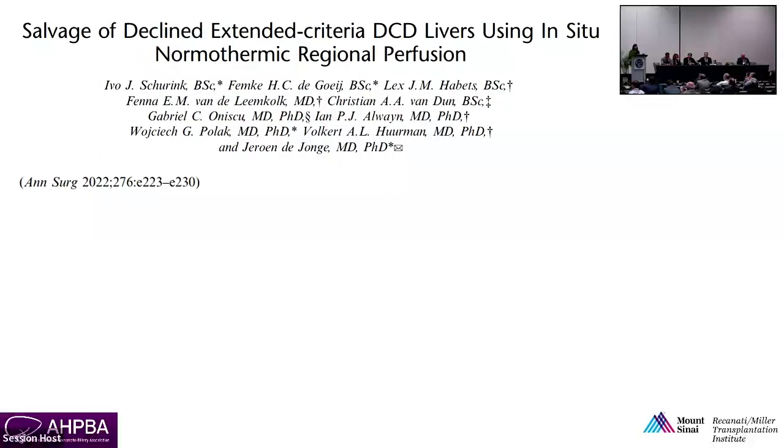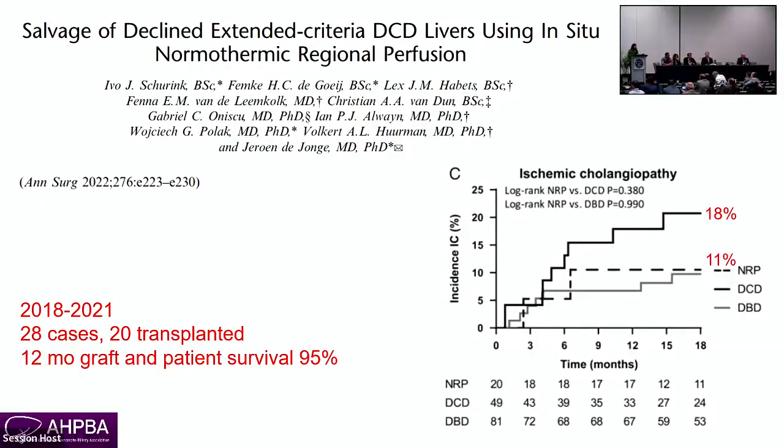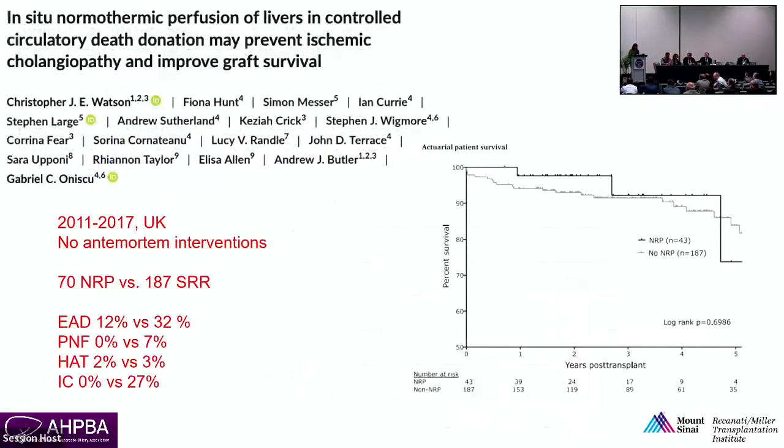And also, there's a nice paper that looked at salvaging declined extended criteria DCDs. These are 28 cases where 20 transplants were done, and they were able to salvage 20 cases within a few years period, where the graft survival at 1 year was excellent, 95%, and the ischemic cholangiopathy was only 11% compared to 18%. The experience in the U.S. is not as good as in Europe, but again, here confirming the results that we see in Europe, where utilization is higher in patients who had DCDs with NRP.